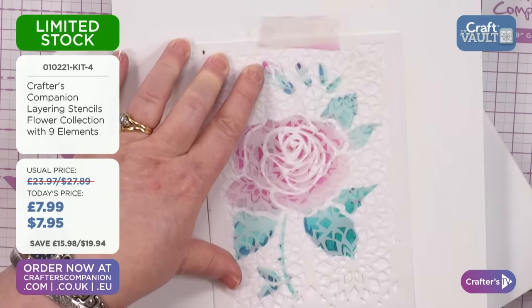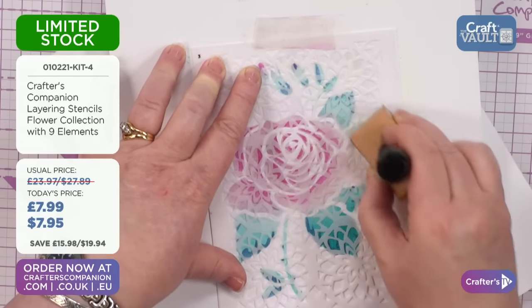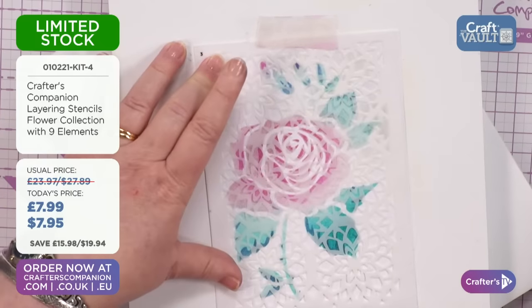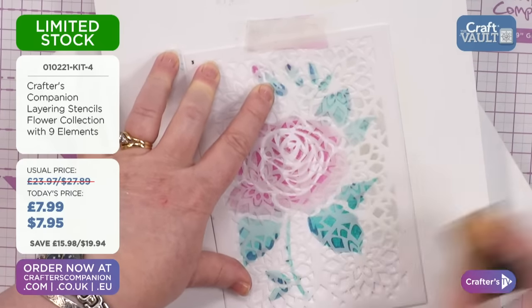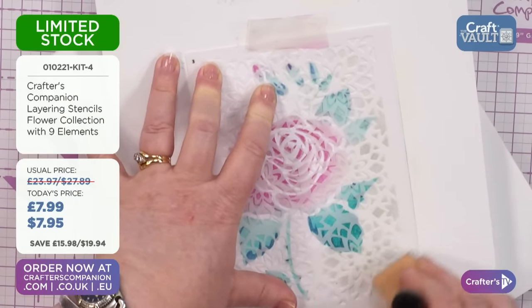Now I'm not going to go crazy and do the whole background. I'm just picking out the areas where I can see there's a lot of white space between the actual design. It may look as if I'm putting almost nothing on there at all, but wait and see what this looks like. And it's so quick.